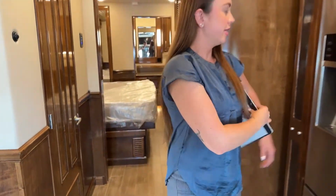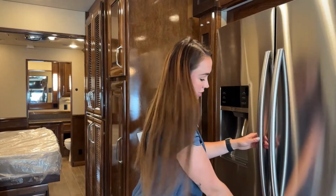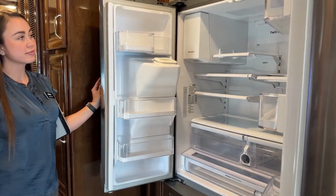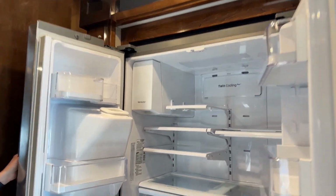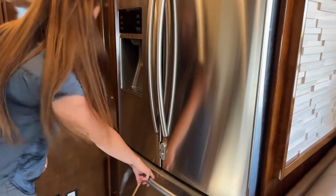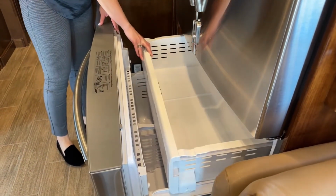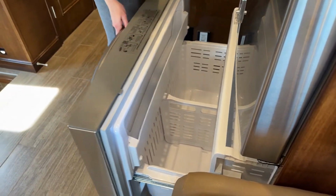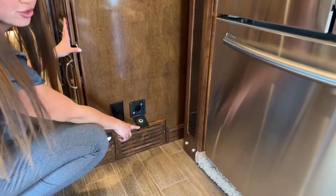Alrighty. Here is our residential fridge with its ice maker and water exterior. Nice little latch here, so you don't have to worry about it flying open. And then you also have a nice, cute little egg holder. I love having the egg holders. And then the freezer down below. And then you also have a nice little shelf right here. I would probably just shove all of my ice cream bars up here. And then here is the connection for that central vac.